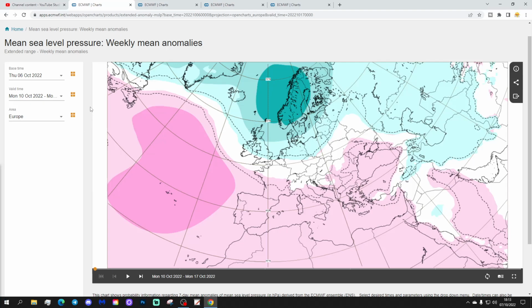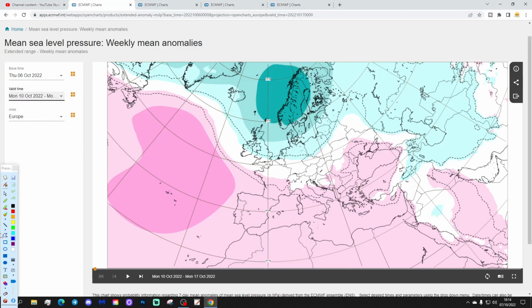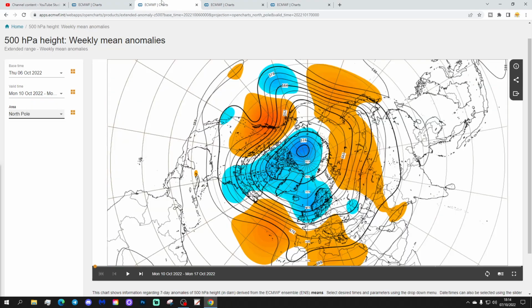Right, so we're going to start off with the week 1 mean sea level pressure anomaly, taking us from the 10th to the 17th of October. So we find that we've got low pressure across northern Europe. High pressure is pulled out into the Atlantic, so it's also a bit unsettled and also a bit on the cool side as well, as we would be sending the jet stream on a northwest to southeast alignment.